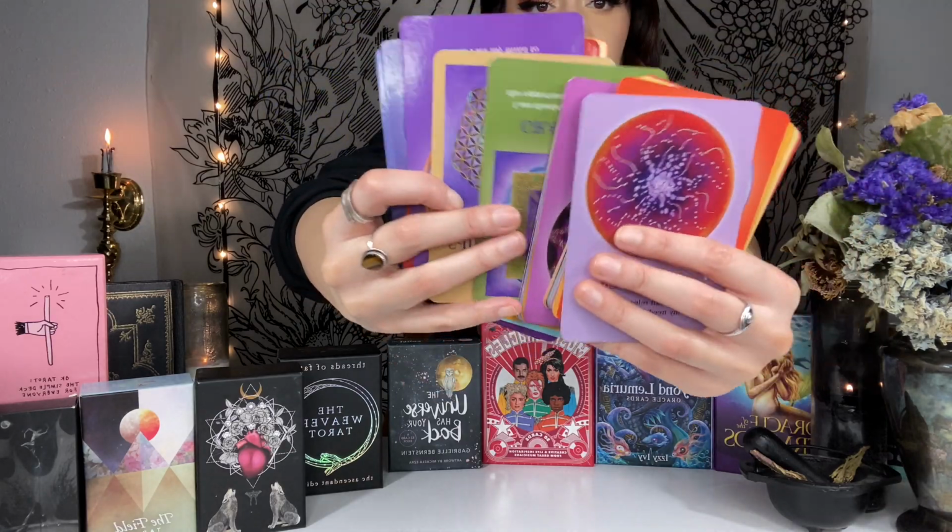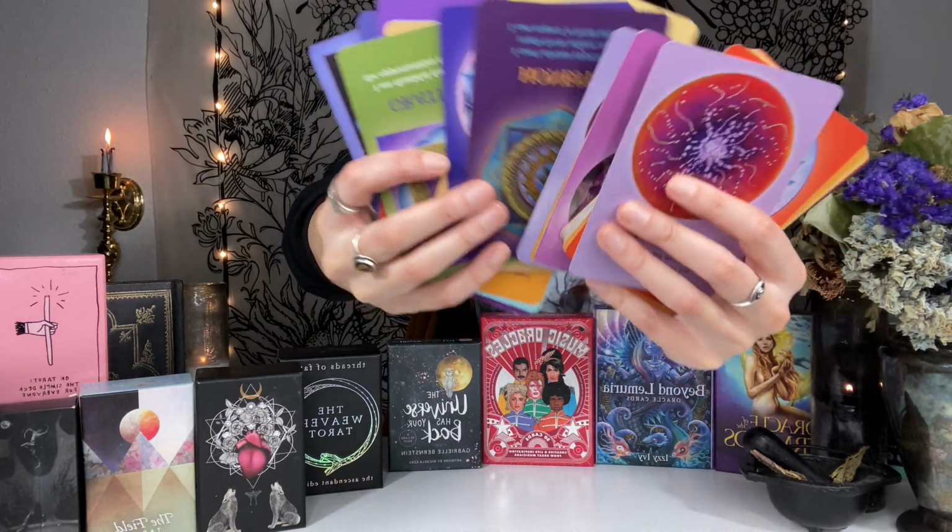The cardstock is great. There is a variety of different messages in there, which is what I personally look for when I'm getting an oracle deck. I want something that's versatile. I want something that has a little bit of everything, because if it has a little bit of everything, then I don't have to use so many different decks. So this deck right here, definitely a staple. Definitely pick this up if you don't have it in your collection. I highly recommend that deck.